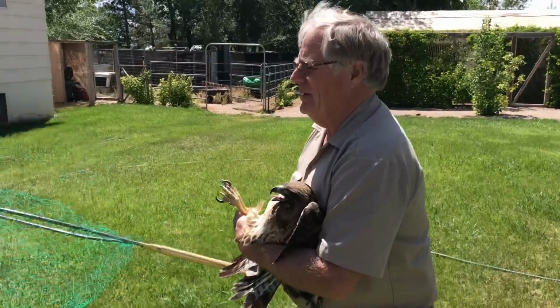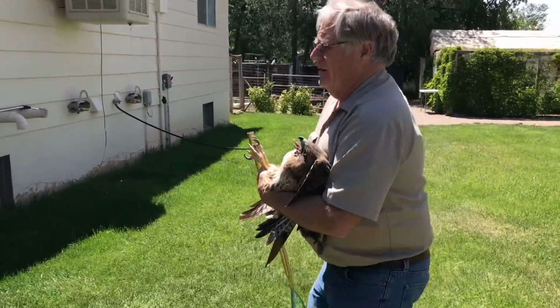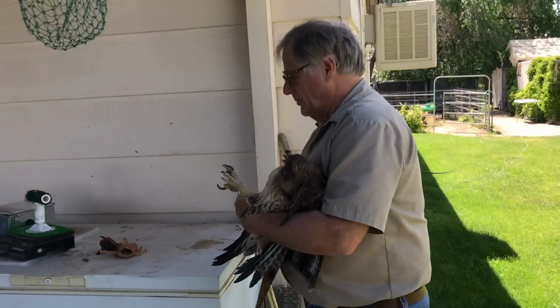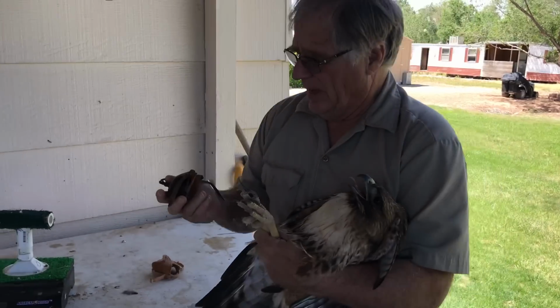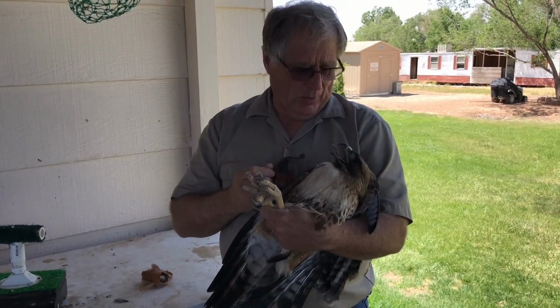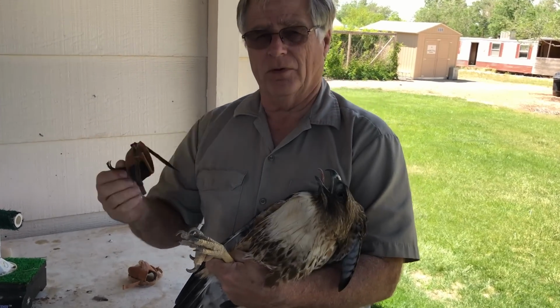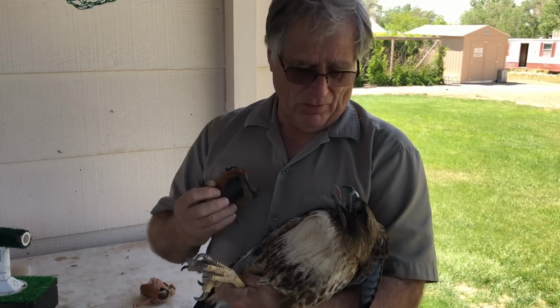You're a good girl. Okay, will these fit you? Now, I get asked this question all the time about the hoods. What the hoods are is stress protection. Right now she's incredibly frightened and very, very nervous, and when you put her in the car or drive her in the car, all of that movement can really just drive her over the edge.